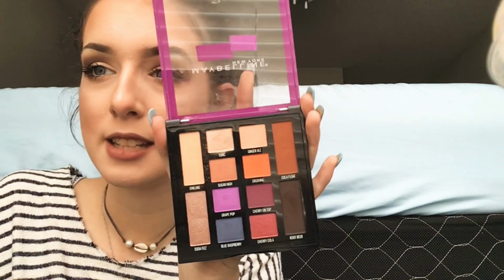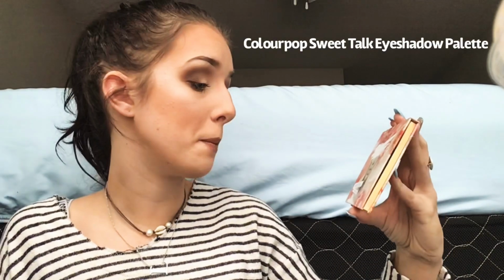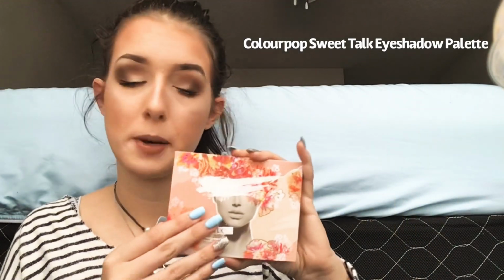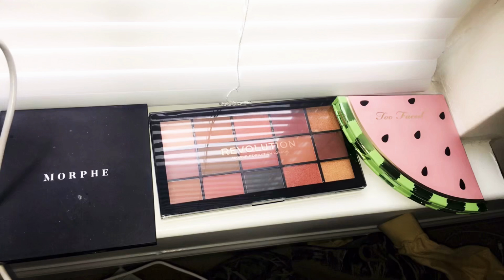And then we've got the Maybelline Soda Pop eyeshadow palette. I got this for like $5 at Walmart when it was on sale. And this is the inside. It's super pretty. And it smells like cherries. Adding on to one of my smaller palettes, this is the Sweet Talk eyeshadow palette from ColourPop. You open it up and you've got these shades in here.